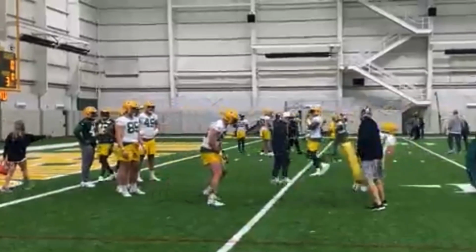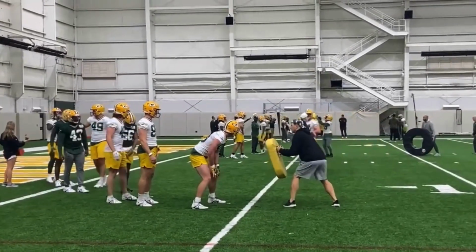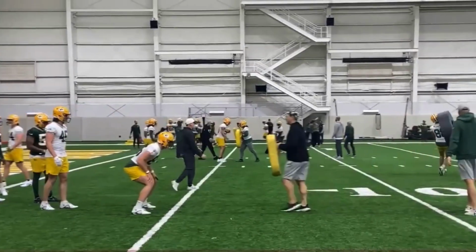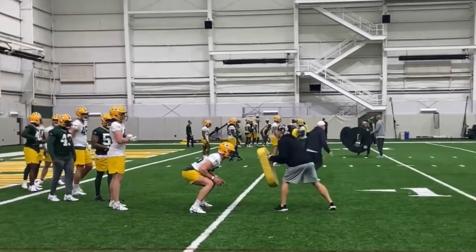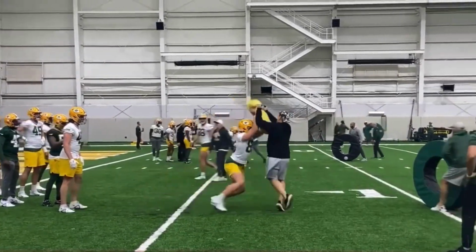You see here, we had a fullback that went through for the first drill. Just see the difference in the extension here as Luke Musgrave gets here. You see how high he gets his pad pushed up in the air. And same here with Tucker Kraft as well. Get some good pop on that pad and really drive that thing up in the air.